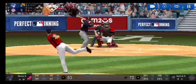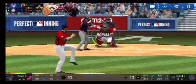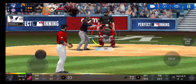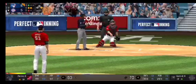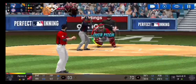He's in a full windup. That's a strike. Strike one. He's in a full windup. The batter's protecting the plate. He's in a full windup. Takes the pitch for a ball outside. One ball, two strikes. He delivers.